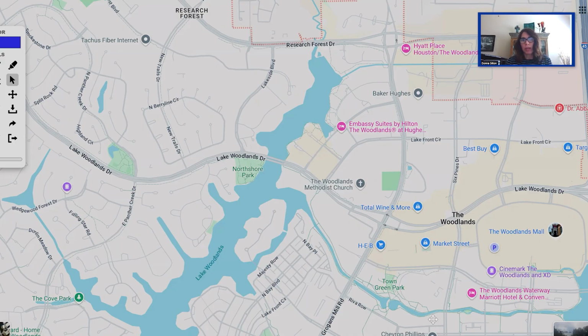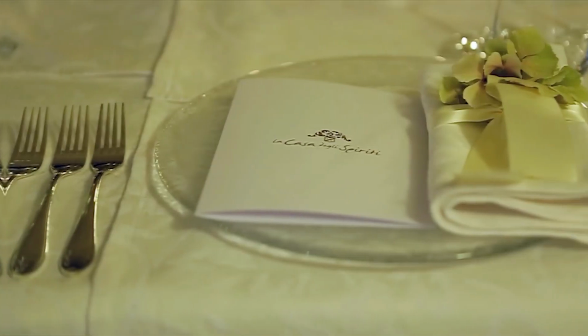They have an outdoor patio. You can sit and enjoy a nice evening or afternoon eating on the patio. Really good food. So you have a lot of really nice dining options in the area. High end, median priced. You've got the full spectrum. So you don't have to go downtown for your dining.